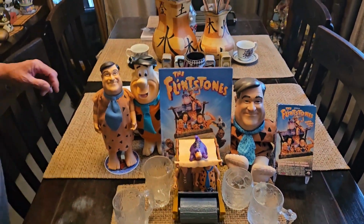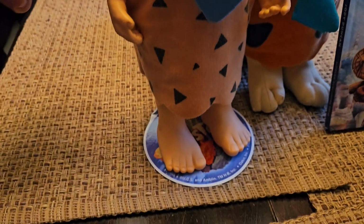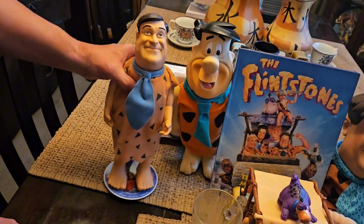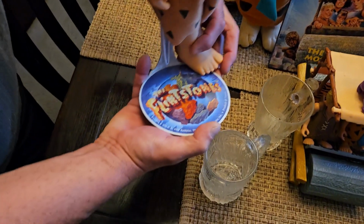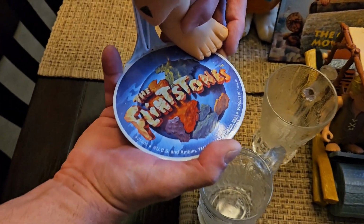So this one, we'll start with Fred. This is the one by Danken. It looks exactly like John Goodman. He's got PVC arms, plastic feet, not legs, and a plastic head, and a soft body. The cool thing about him is, it must have been a store display because, if I move this so you can see it, that's actually the Flintstones movie logo.